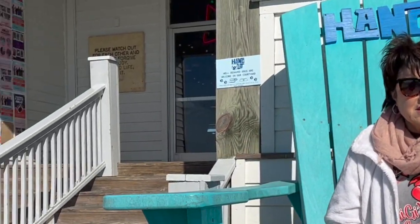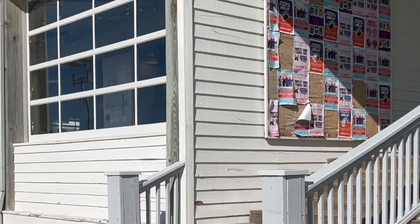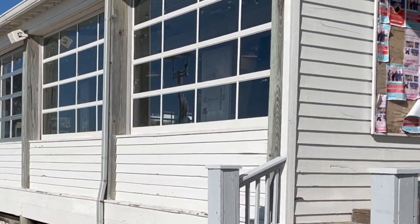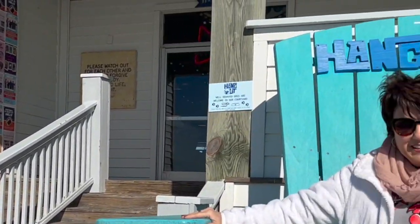And let me tell you a little bit about the Hangout. The Hangout has been here for, oh gosh, forever. It was one of the first little snack bars in Gulf Shores. So it's always been the Hangout, but it's grown and grown and grown. And in the summertime, they have things for the kids over on this side. They have music going. They have everything, and their logo that you see on this little tiny chair I'm sitting in is the logo from forever.